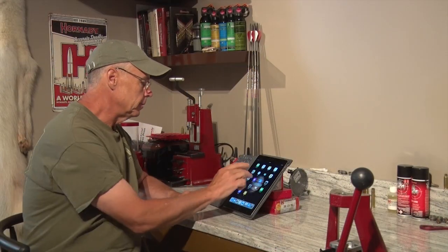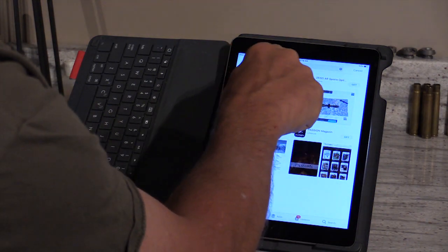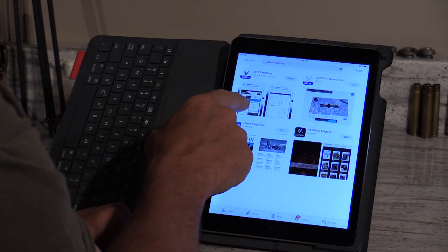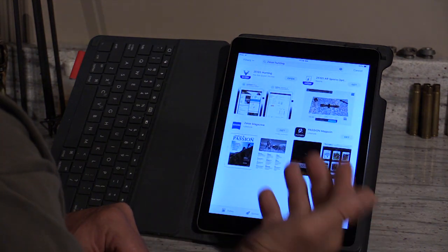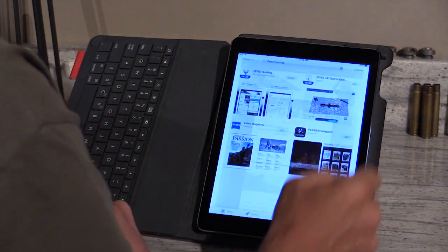So the first thing we want to do is go into the App Store, and we want to hit search, and then we want to type in Zeiss Hunting. And what's going to come up is this Zeiss Hunting app here, and it's Zeiss Hunting for the Expert Hunter. What you want to do is download that. Now, obviously I've already got it downloaded, so I'm just going to open it.